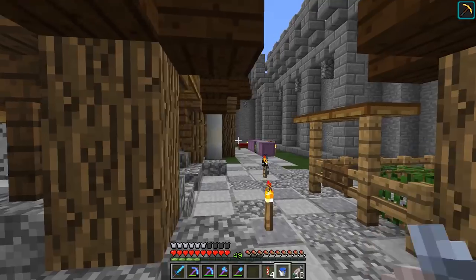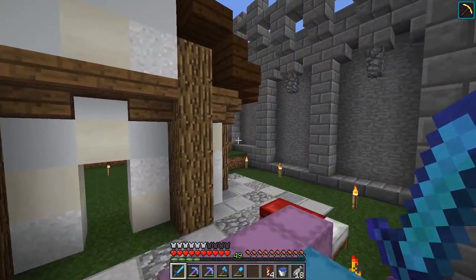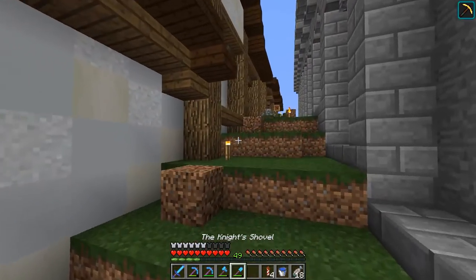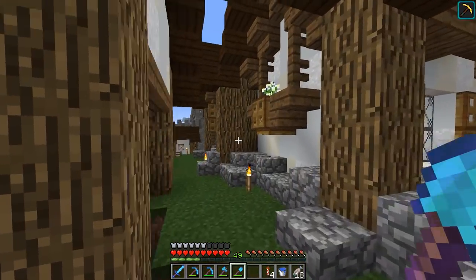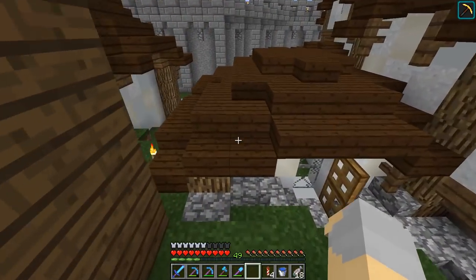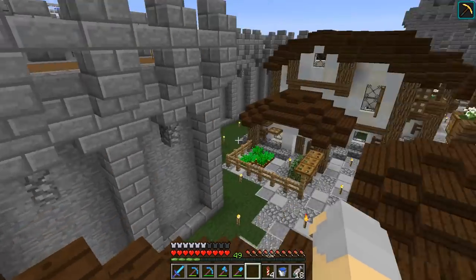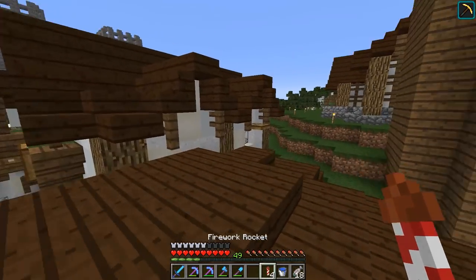All right, guys, I am back and progress has been made. I think we're doing pretty well. We've made a lot of progress. We got all the walls in place. We got the roofs in place. This tower is built up. Still have a lot of detail work left to do. Still have to do the interior and all that kind of stuff. Let me take a look at it.